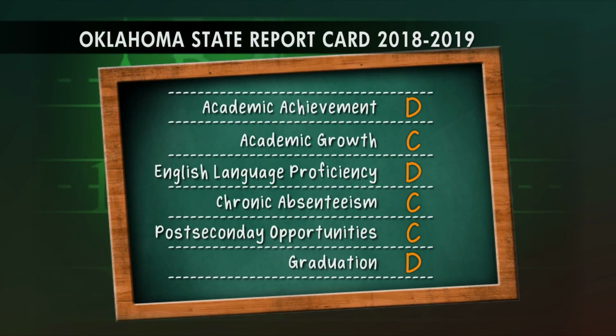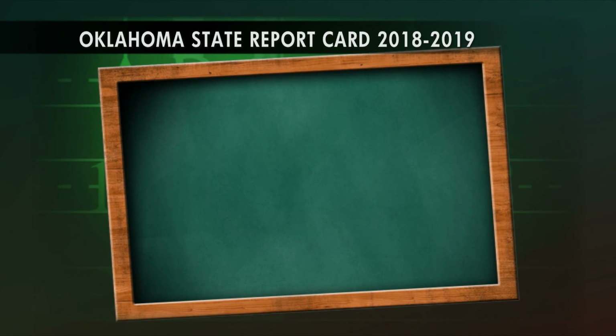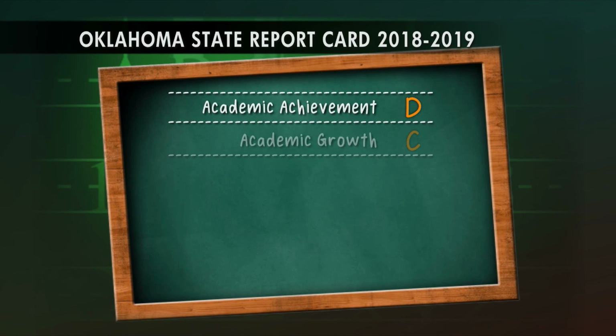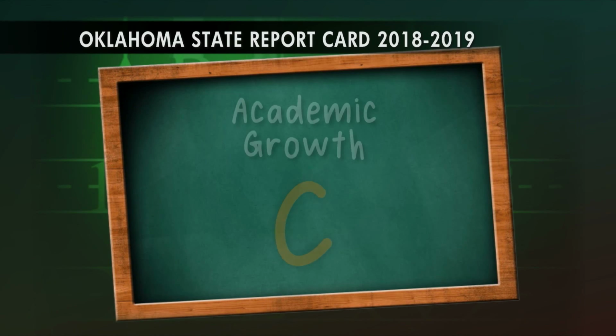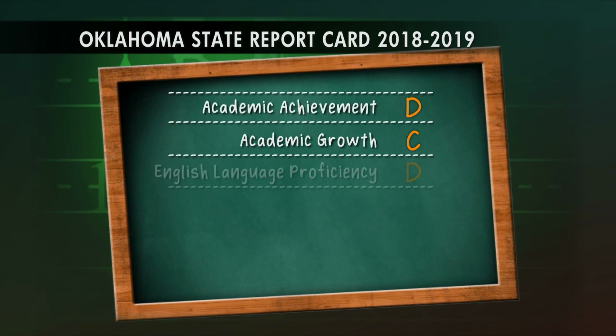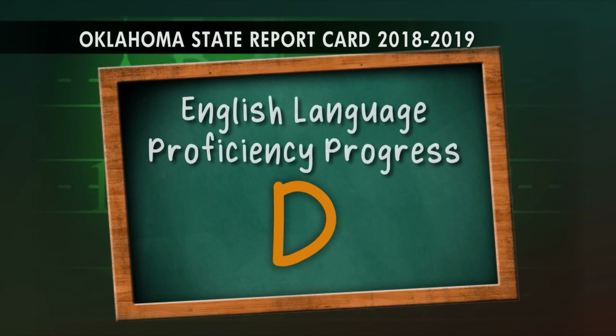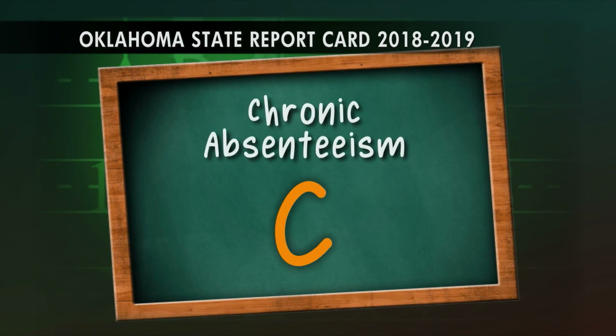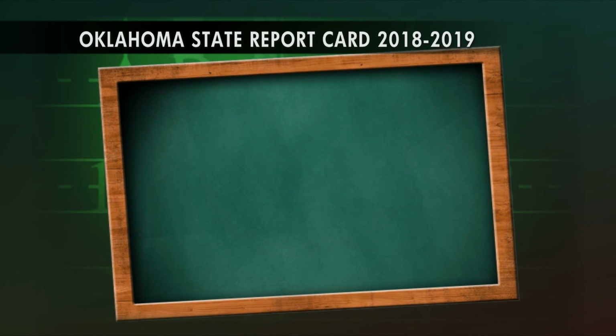The report card takes a look at 6 areas. Academic achievement is how prepared students are for the next grade. The state got a D. Academic growth is how much students have learned compared to the previous year. The grade is a C. English language proficiency measures how English learners are performing. The grade is a D. Chronic absenteeism is a C on the report card. Post-secondary opportunities is a C, with graduation rates getting a D.